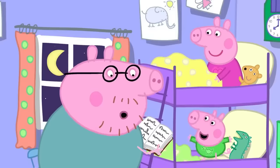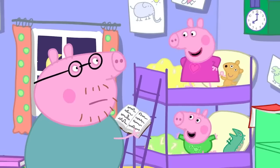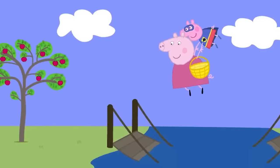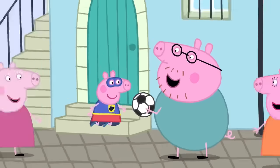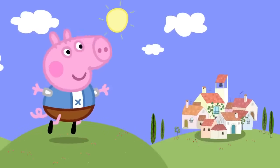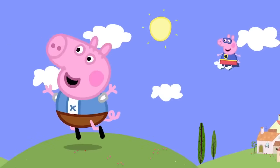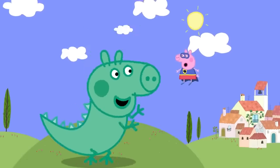Story! Once upon a time, there was a hero named... Super Peppa! Yes, Super Peppa. Whee! She spent all her days helping the people in her neighborhood. Until one day, she heard about a jumping giant who wouldn't stop shaking the town. The giant won't stop jumping. I'll help you. Super Peppa found the jumping giant. Dinosaur! Oh, yes, George, the jumping dinosaur.